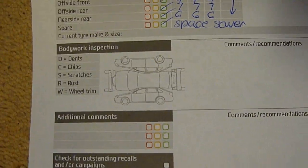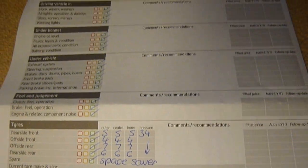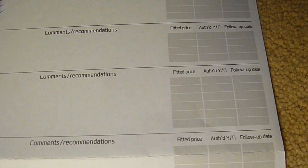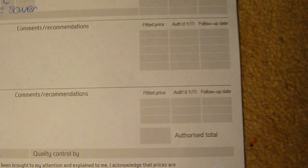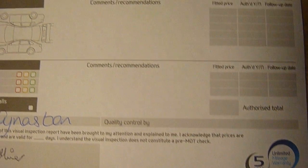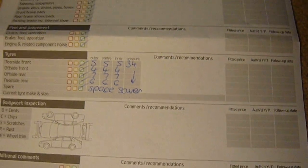Go down to the bottom there, and any comments and things that they find, they'll put in the side. There's no comments. Any price for any work above and beyond the scheduled service, they'll put in there. It's all interesting stuff. Any questions, please ask.